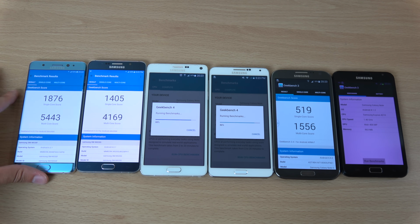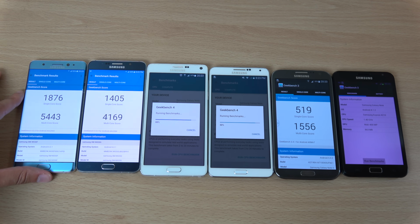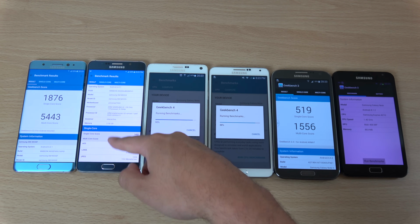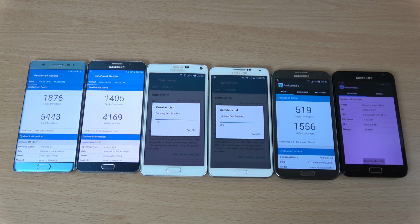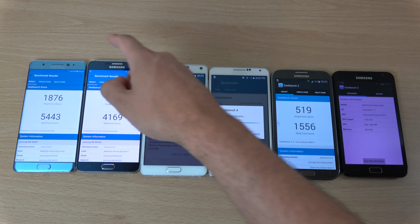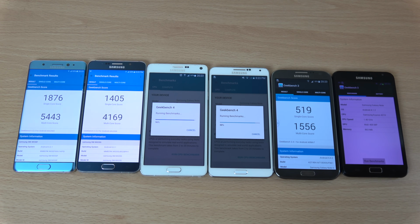And we do have the Note 5 here. Not a massive difference, if I've got to say. I think Exynos 7420 is still a beast, really. And you're still getting your 4 gigs of RAM here with the Note 5. And we don't have a Note 6, obviously. So that is quite weird.